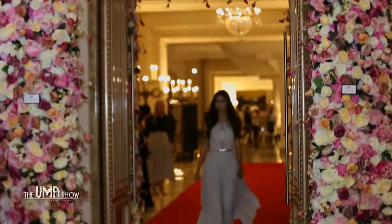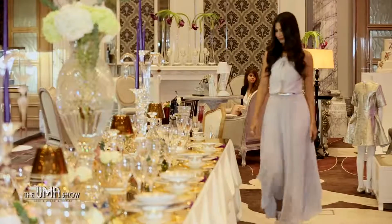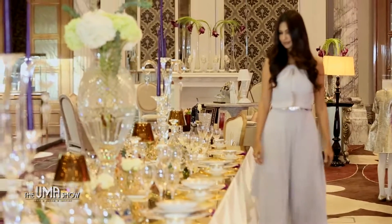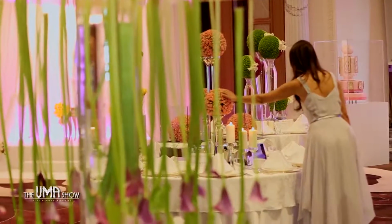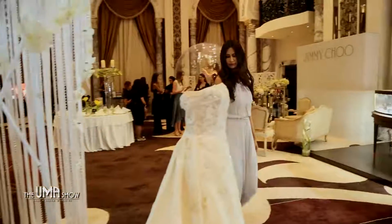There's so much love in the air, and why not? After all, it's the season of marriages. It's that magical time of the year when two souls come together with the promise of being best friends for the rest of their lives.